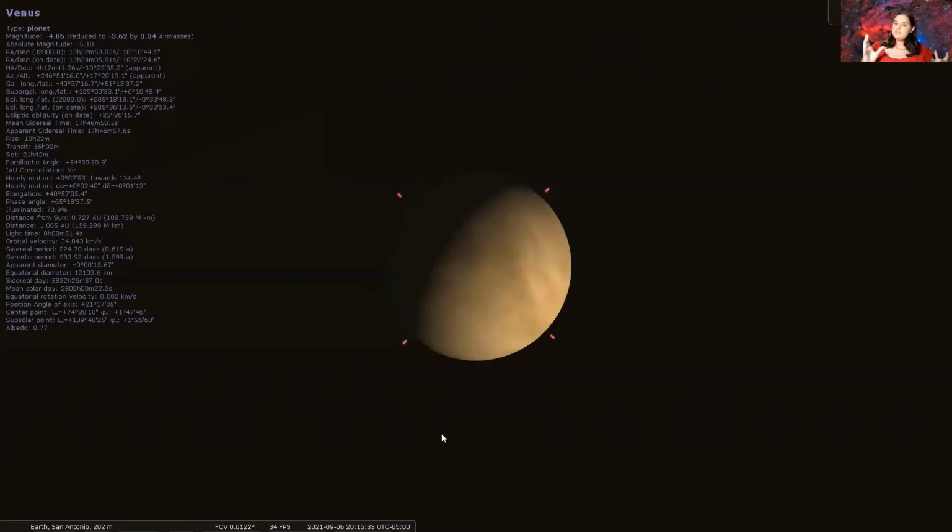Now, Venus is often referred to as the early morning or early evening star because she's incredibly bright. She's one of the brightest objects in the night sky. When you look at her, she is a bright beacon, and it looks like a very bright star. However, she's not a star, and sometimes she's referred to as our sister planet only because we're about the same size. But that's where our similarities end, because Venus is a really nasty planet.